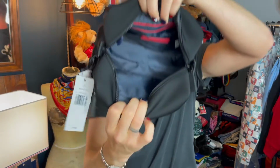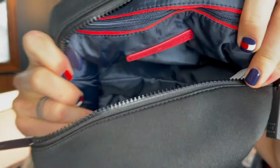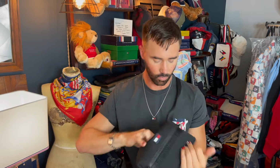So this is the inside. We're gonna do a little tour. Got some stuffing in there. And it's just very, very simple. Just super big. As you can see, there's the Tommy Hilfiger tag right there. One big, huge pouch. We love it. Nothing really more to see about this.